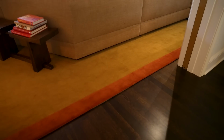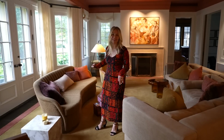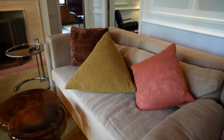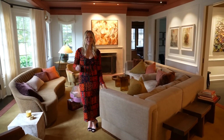The rug was a custom rug for the room. It fits the room like a glove. It actually follows the edges of all the walls. And then this sofa by Egg Collective was a beloved piece. Early on in the project, the homeowner was really excited to feature female furniture designers and female artists.